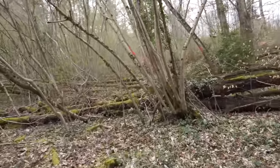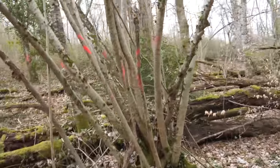So much more visible now, just having these markers. Another one.